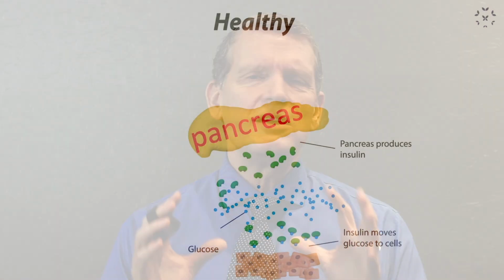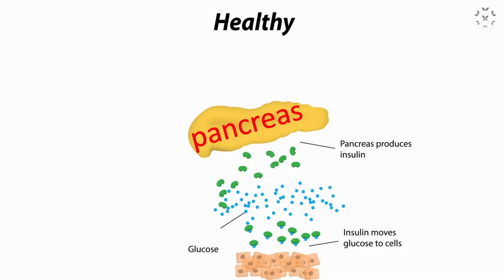With diabetes, we look at the pancreas. In the healthy person, the pancreas, which is a large organ that sits inside the abdomen, just behind the small intestines and behind the stomach, produces a particular product called insulin. Insulin is required in order for glucose to go inside the cells so that the cells can use glucose, because all of the cells of our body require glucose for energy.